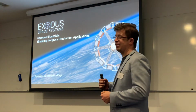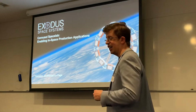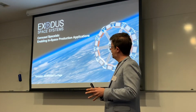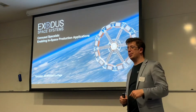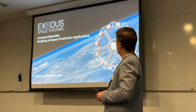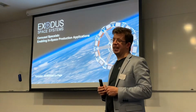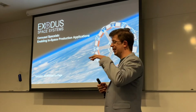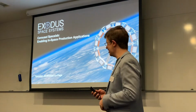Exodus Space Systems is a small Perth startup with myself and my co-founder Carl, and we've been working on a project which is here. This is a small spacecraft that we call Carousel Spacelab. Now, the acronym that I'll go into, in-space production applications, is something that was spoken about a lot at the International Space Station R&D conference that I was at earlier this year.